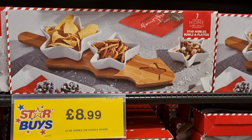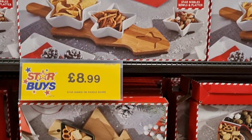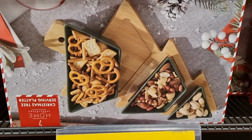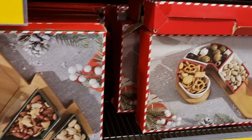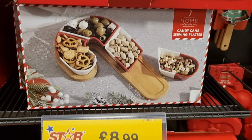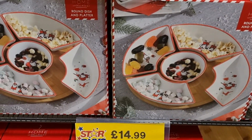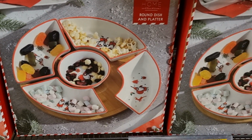I also really like this, the Star Nibble Bowl and Platter. The Christmas tree they brought out last year, but the Star one I haven't seen before. So they've got a few different kitchenware serving platters available. The candy cane was a repeat from last year. I think last year it was cheaper. £8.99 feels quite expensive this year, and it's just stock that they've brought out again, so that's a little bit naughty. But they've got the round dish platters as well.